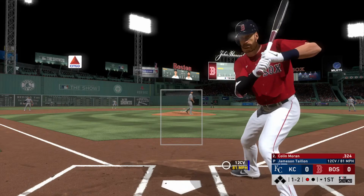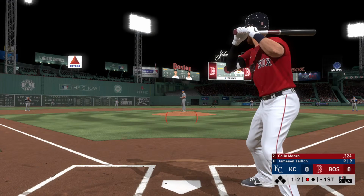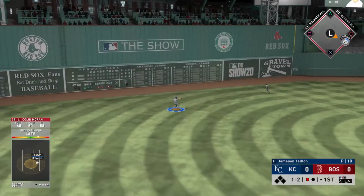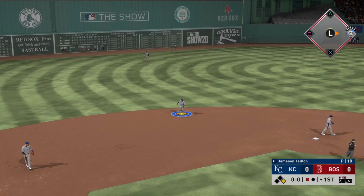And they'll try and tempt him with one in the dirt, but he'll hold back here. It's 1-2. He didn't look overly fooled right there, because a lot of pitchers will go to the breaking stuff 0-2, but he certainly looked ready for a breaker on that pitch. That gets down, and he's got himself a base hit.